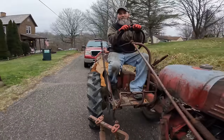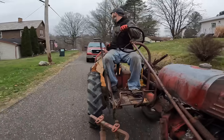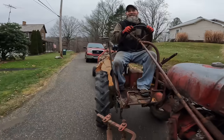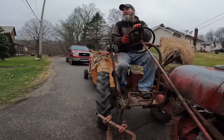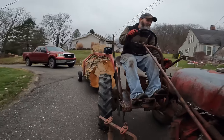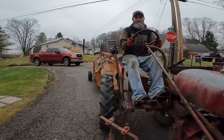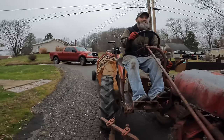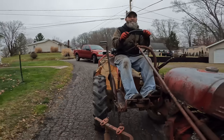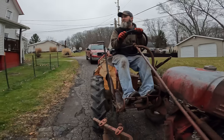Come on, baby. Pull, pull, pull. There, it bumped a little bit. We got it. All because I wanted to mill that. What a guy will do for a log to mill. Bring the RPMs down. She's gonna push me. She's definitely gonna push me down the drive.